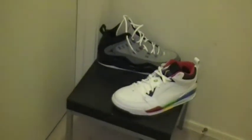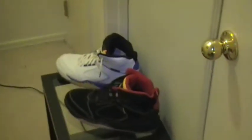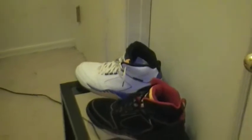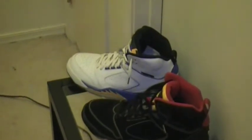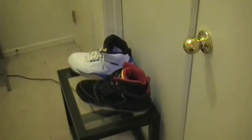I apologize for the shaky camera work there. Had to take it off my monopod. Next, we've got my two pairs of 60 plus. We've got the old school blue and yellows that I believe they're actually re-releasing in a dual pack of 5s this year, so keep eyes out for those re-releasing, the actual 5s, not the 60 plus.